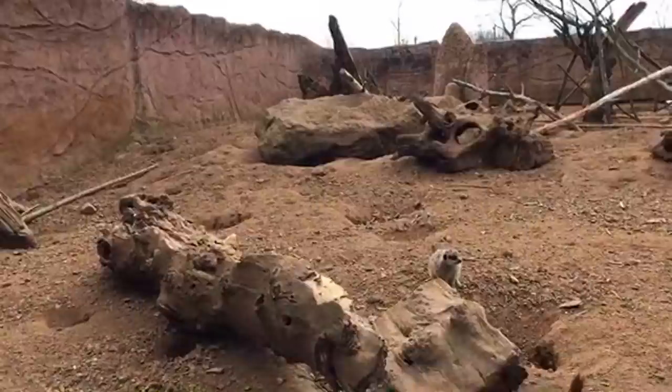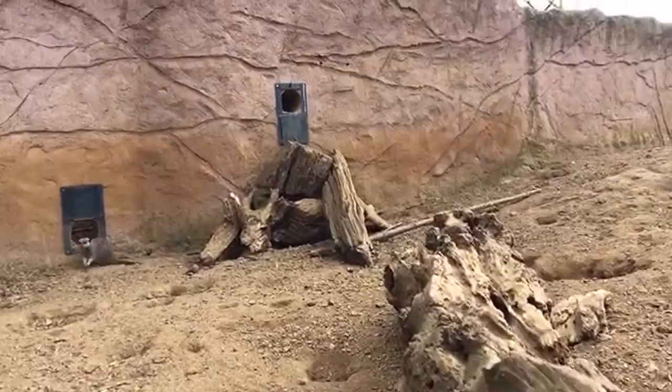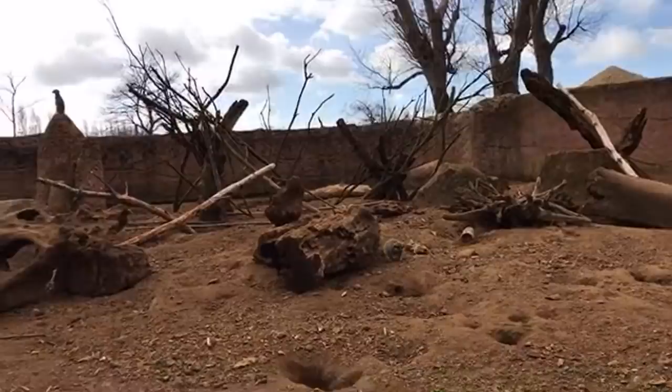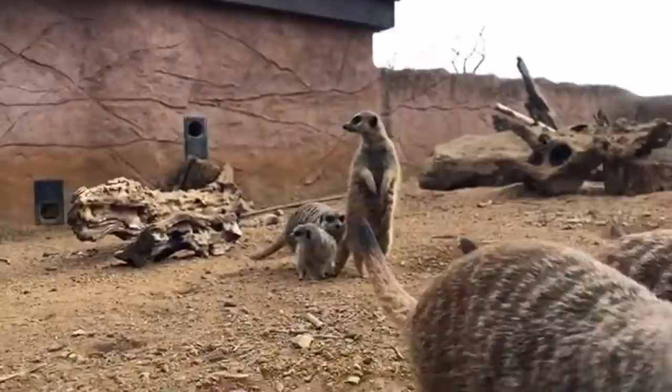So these are perfectly adapted for the environment that they live in. If you look at this, as the sun comes out, you'll see them seeking the sun, almost sun worshipping. That's because they've got very, very thin fur on their chest, and their skin's quite black, so it attracts the heat and warms them up in the morning before they go out on their foraging runs. They also, when they're digging in the sand, have special protection over their ears and eyes to stop dust and debris going in their eyes.